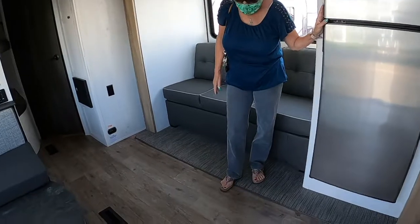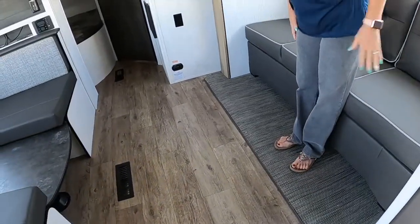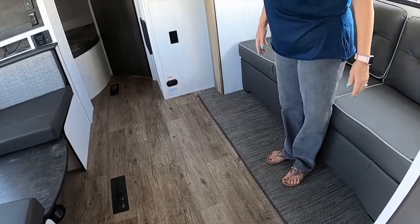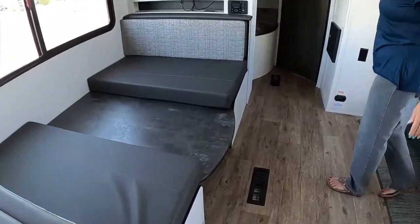I love this new flooring that they put in, which for the slides is great. Yeah, the carpeting was always a problem, but now they're actually finding ways to get away from that. That's so awesome.